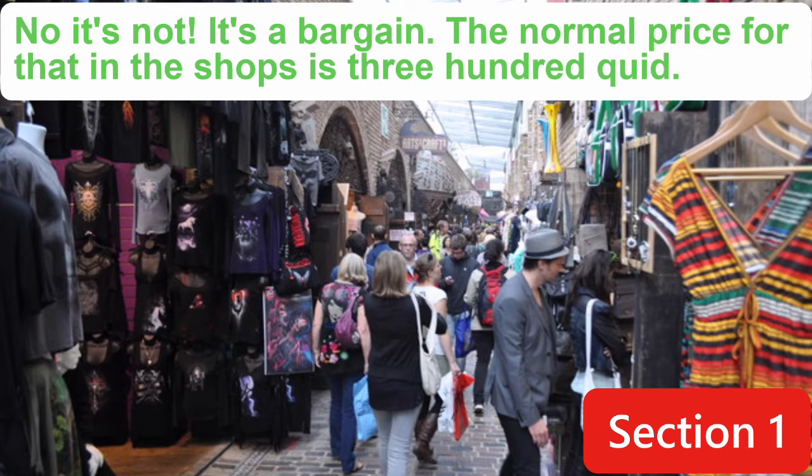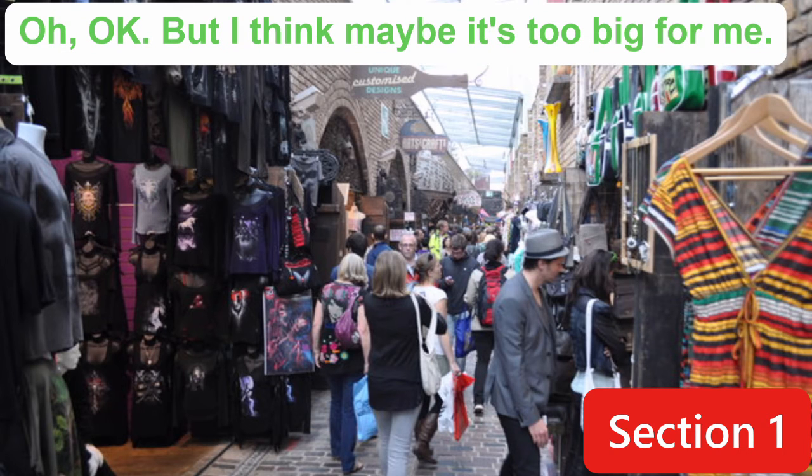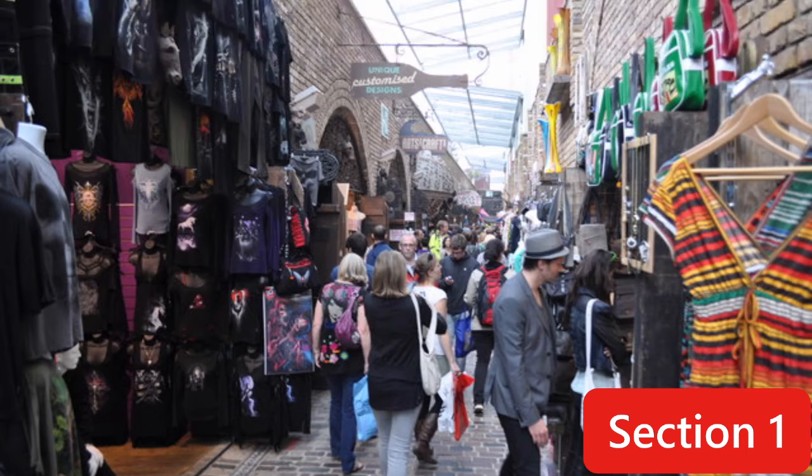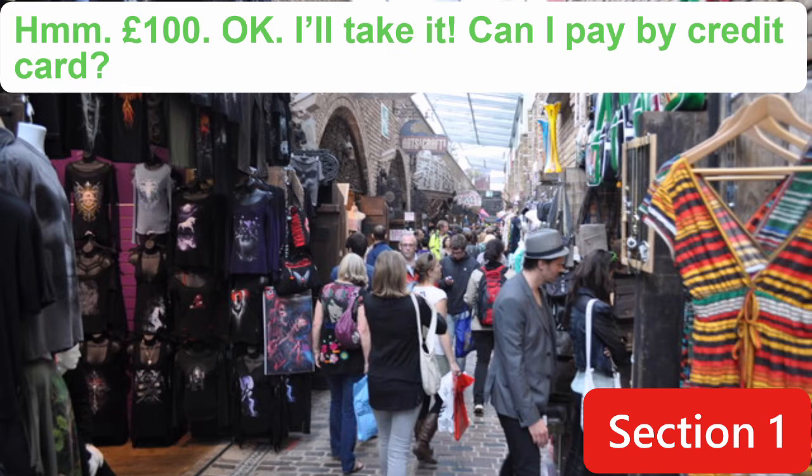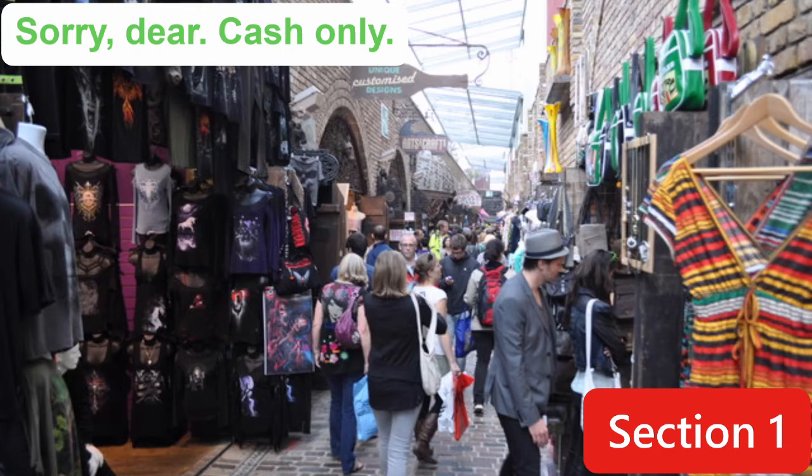The normal price for that in the shops is 300 quid. Oh, okay, but maybe it's too big for me. It fits you perfectly. Don't worry. Look, you can have it for 100. That's a special offer, only for you. £100. Okay, I'll take it. Can I pay by credit card? Sorry dear, cash only.